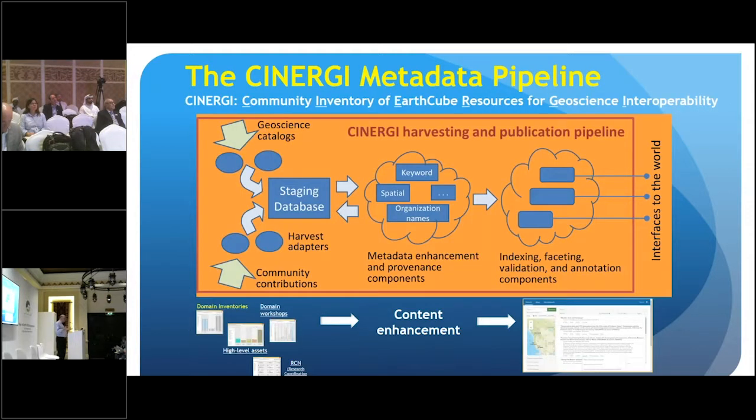So the pipeline is the core of the system. Essentially what happens is that we harvest metadata into a staging database and then apply a bunch of document processing tools that we call enhancers that do text parsing based on an ontology and try to detect keywords that would need to be added to the system. Of course, it's not a very straightforward process. It's not just keyword spotting, because there are stop lists and somewhat more complex relationships that you need to take into account when you assign keywords.